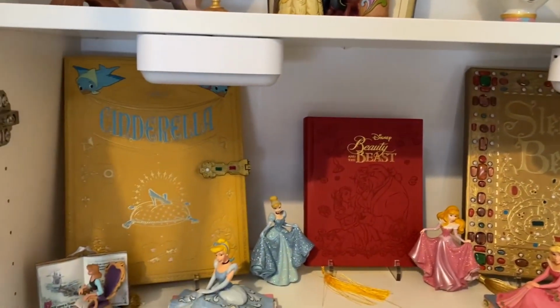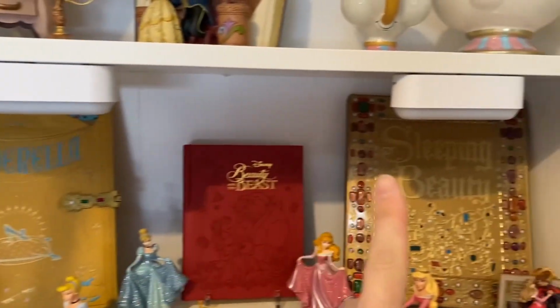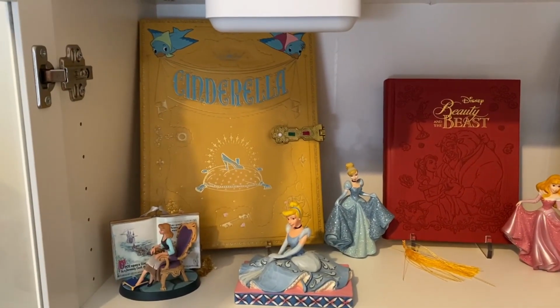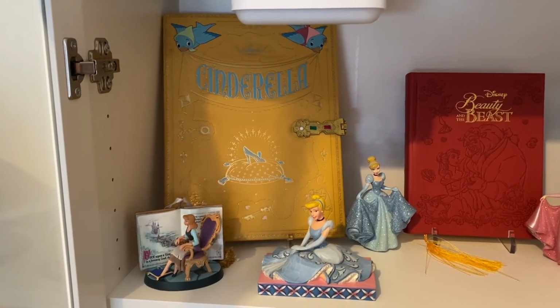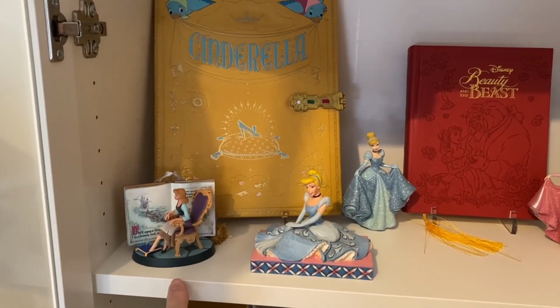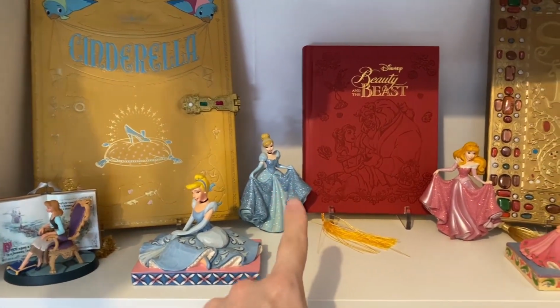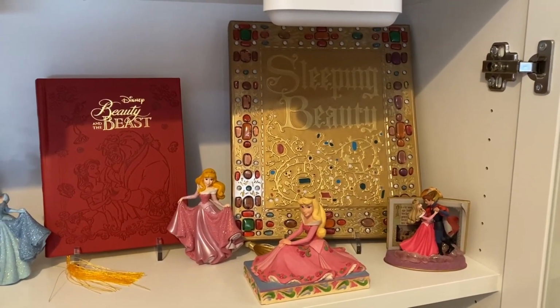Next is shelf 4 of 6. So this is the halfway point. So we've got more of the magnetized lights. This shelving unit is for Cinderella and Sleeping Beauty mainly, and it's very symmetrical. So I've got the journal, the book style ornament, along with the kneeling princess, and then the Disneyland Paris glitter princess. And I've got it mirrored on this side as well.